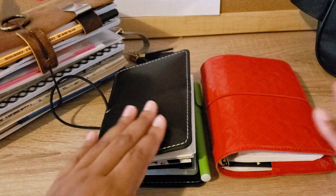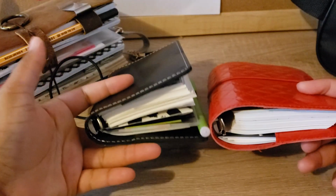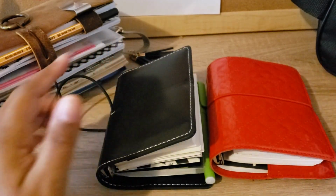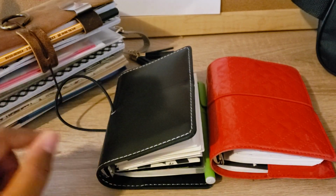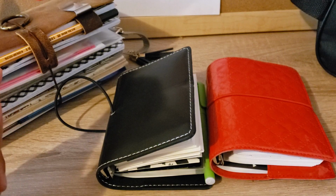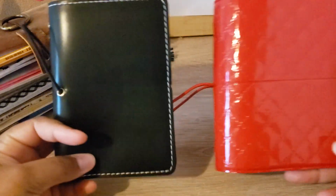So what I'm going to do is take out the inserts that are in here. I put this in here because I set it up this way yesterday, but I'm going to take out the inserts so we can do a comparison between the two. I'm going to do that really quick off camera, and then we're going to come back. All right, and we're back. So I went ahead and pulled out the inserts from both of these.